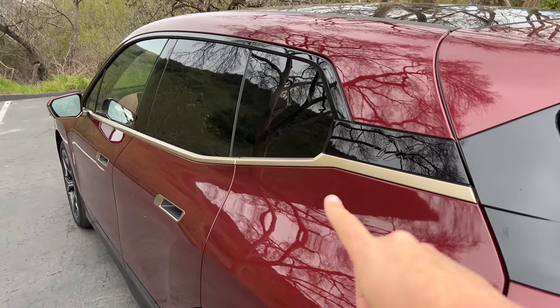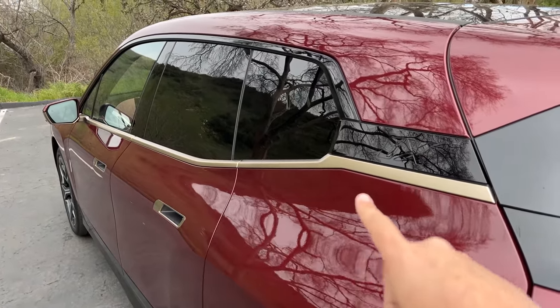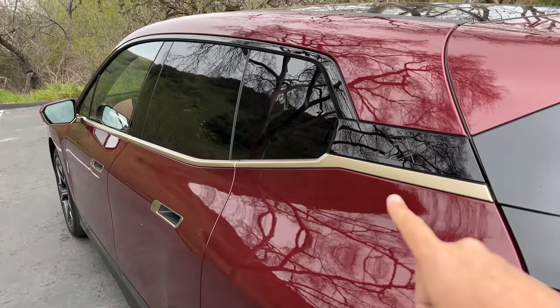Now, to me, the other interesting thing on the side of the iX is gold trim everywhere. You can see this gold trim line running below the windows, a very obvious piece of gold trim. You have the same thing below the mirrors, and there are several other gold accents on the side of this car, including in the door handles, that really stand out from your usual chrome or black trim that you typically see on most cars, I guess to help the iX stand out a bit from other BMWs. And it's the same story on the back of the iX, where you can see more gold trim, this time on the badges. Over on the left, iX is trimmed in gold. Over on the right, xDrive 50, also in gold, again, standing out from other BMW models.